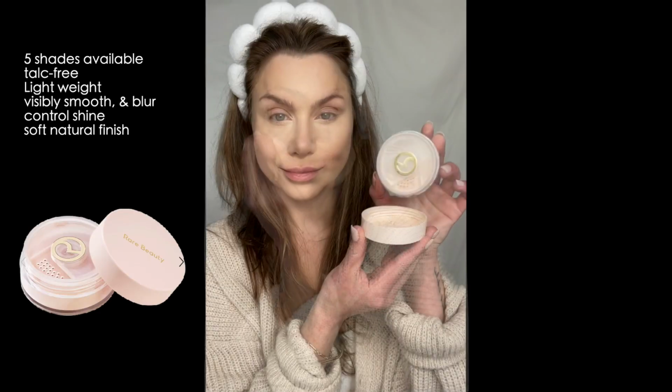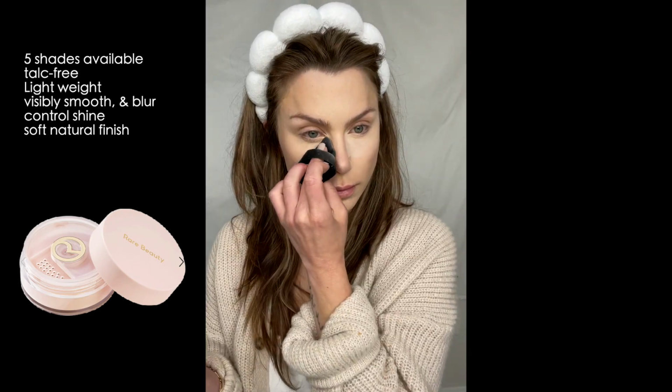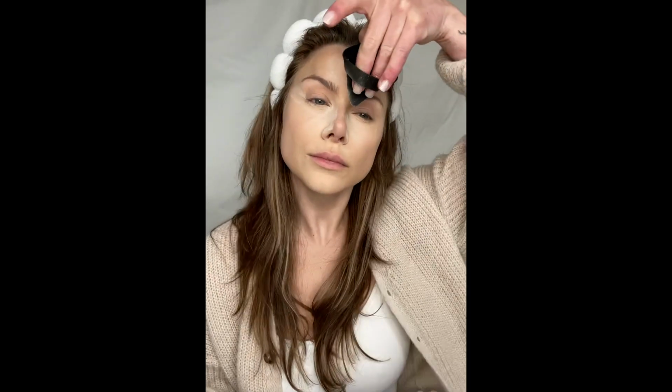The Rare Beauty setting powder is a great option. If you've never used it, I recommend giving it a try. It's available in 5 shades, it's talc-free, super lightweight, and it helps to smooth and blur the finish of your liquid and cream products. I also recommend using a powder puff or velour puff to apply your baking and setting powders. It really does just give the softest, most airbrush finish.